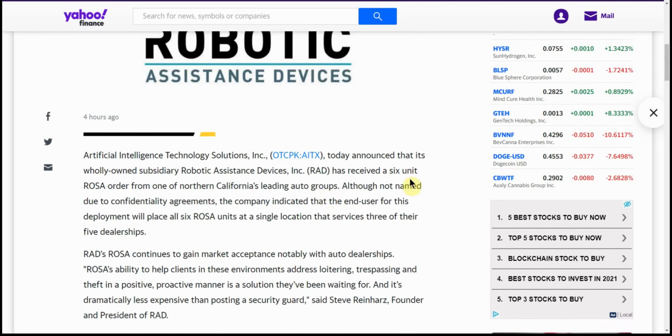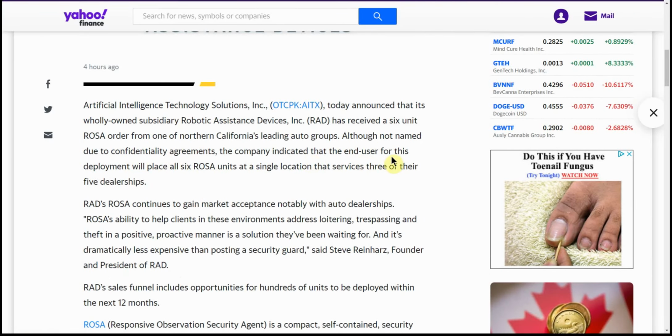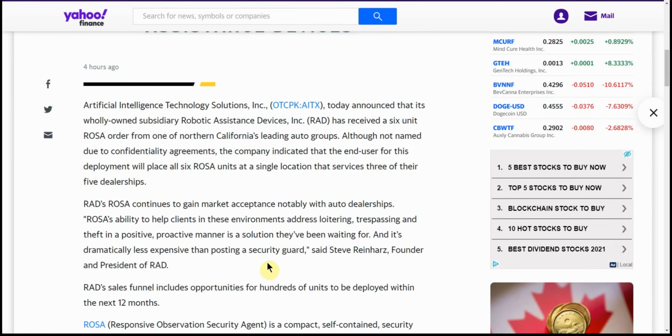So this goes over the 6-unit ROSA order for the Northern California leading auto groups. That's another catalyst I covered in another video. Some auto makers, auto lots have these cruising around their lots, probably 24/7, but especially after hours, to watch the cars and prevent theft, break-ins, vandalism, and so on. Although not named due to confidential agreements, the company indicated the end user for the deployment will place all 6 ROSA units at a single location that services 3 of their 5 dealerships.